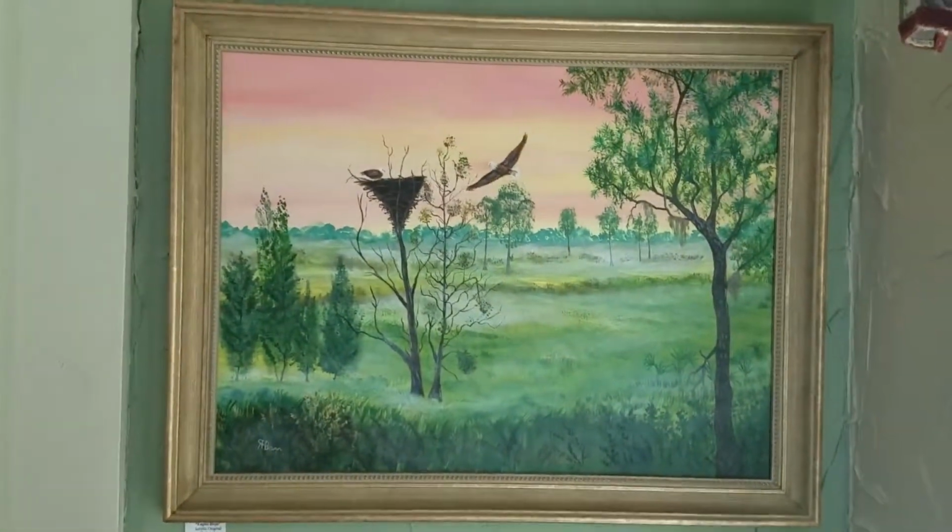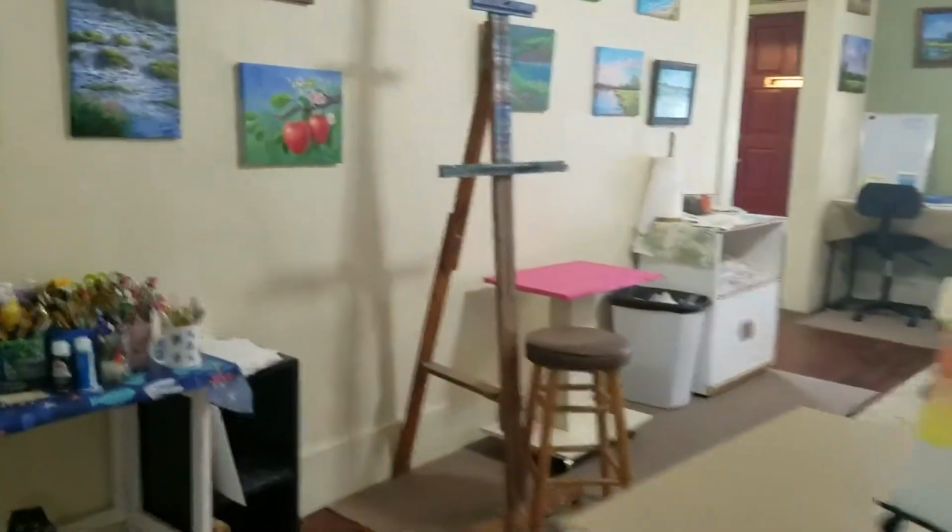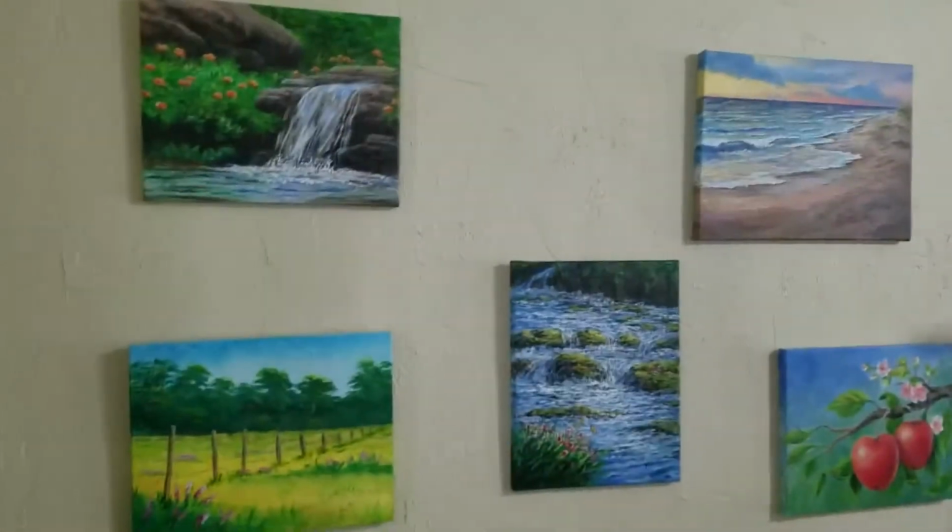Lovely colors. And then that is my teaching certificate, which I'm also very proud of, from the state of Florida. Okay, then we have demos.